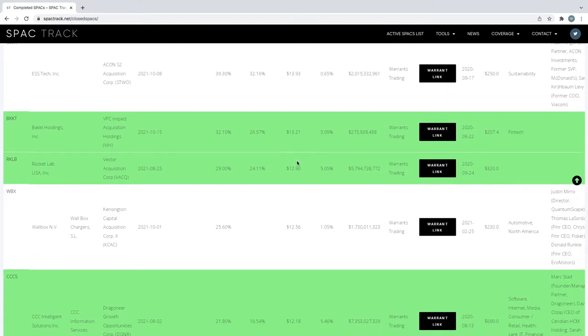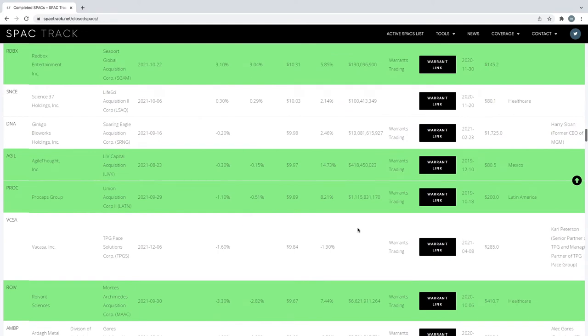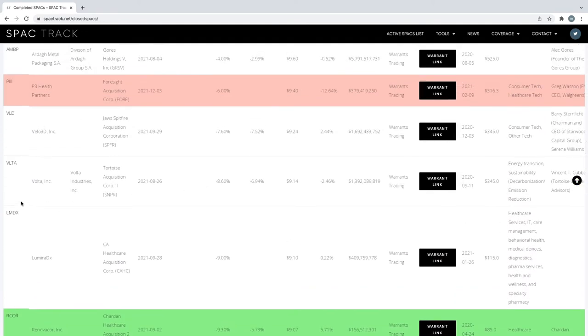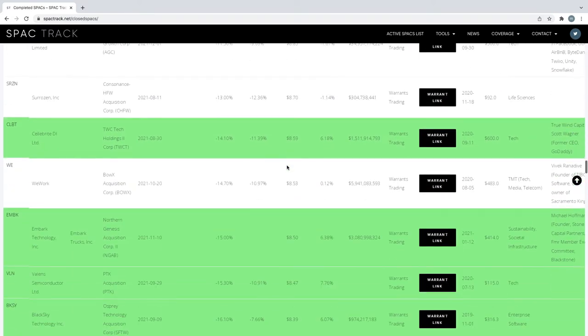But let me just go to the bottom because I can tell you the bottom is not looking good. So here are the ones under 10. There are a lot more that were listed this year. I know Volta is good at 9.14. It is an electric charging SPAC, but of course with SPACs you never know, they can keep coming down. I'm going to be going more down. So even a big company like Grab with a market cap of $34 billion has fallen. So nothing's really working.